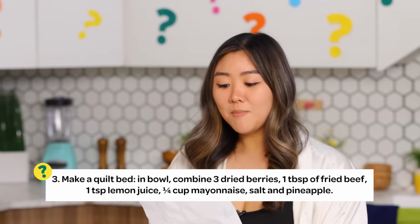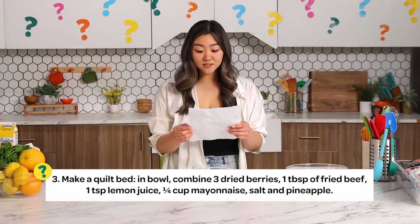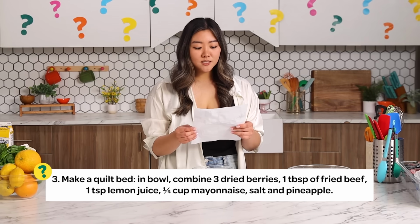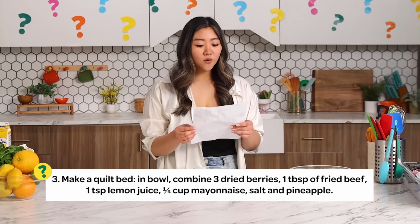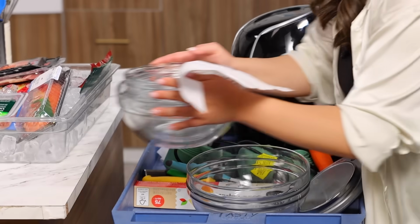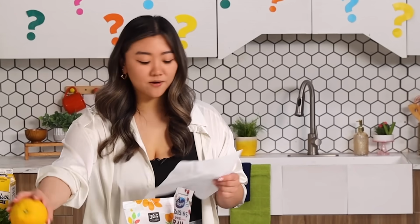Step number 3, make a quilt bed. In bowl, combine 3 dried berries, 1 tablespoon of fried beef, 1 teaspoon of lemon juice, 1/4 cup mayonnaise, salt, and pineapple. In bowl, I can do that. I can do bowl. Dried berries, dried berries. My eggs are my dried berries.